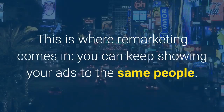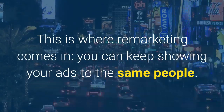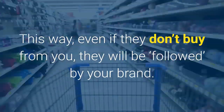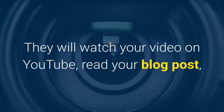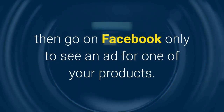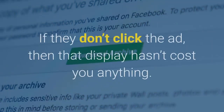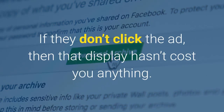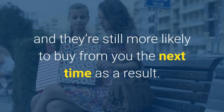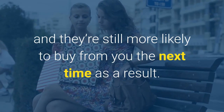This is where remarketing comes in. You can keep showing your ads to the same people. This way, even if they don't buy from you, they will be followed by your brand. They will watch your video on YouTube, read your blog post, then go on Facebook only to see an ad for one of your products. If they don't click the ad, then that display hasn't cost you anything. But the fact is that you're still in their mind, and they're still more likely to buy from you the next time as a result.